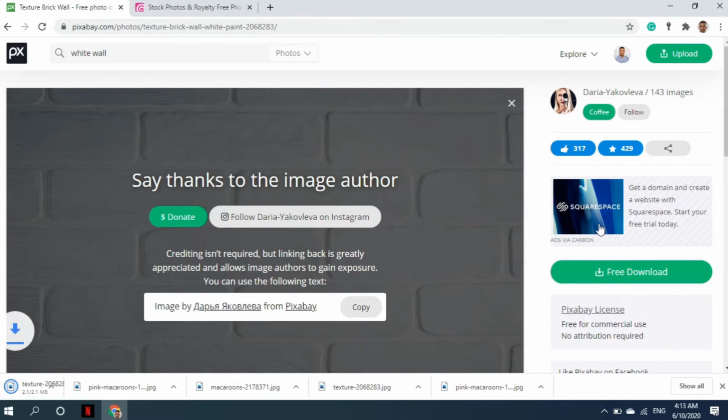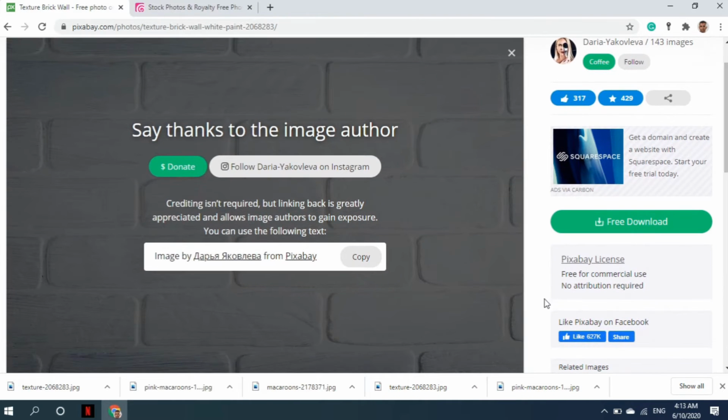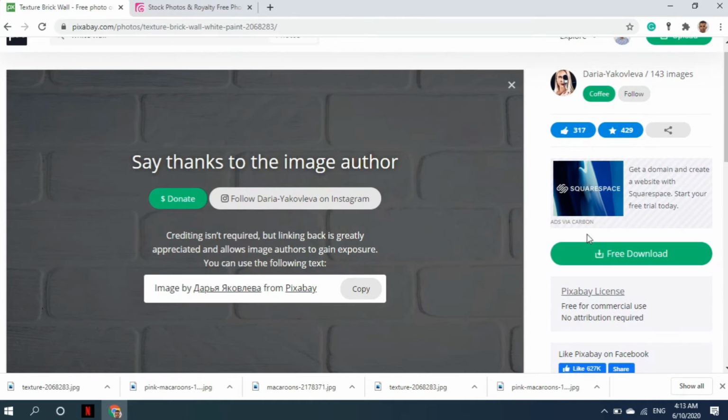I'm going to save that. So by the way, on the pictures, you would see the license agreement. So the Pixabay license says free for commercial use and no attribution required, which means that you don't have to state who the photographer is in your project.